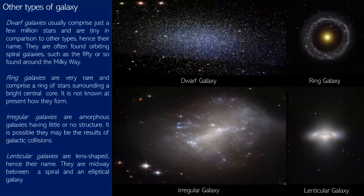Well, apart from the main Hubble classifications of galaxies, there are other types. Dwarf galaxies usually comprise just a few million stars and are tiny in comparison to other types, hence their name. They are often found orbiting spiral galaxies, such as the 50 or so found around the Milky Way. Ring galaxies are very rare and comprise a ring of stars surrounding a bright central core. It's not known at present how they form.